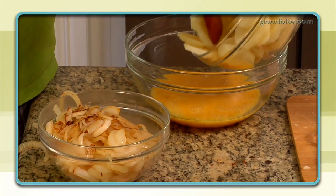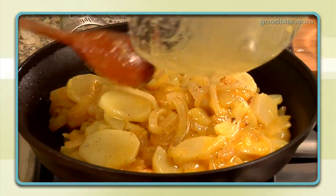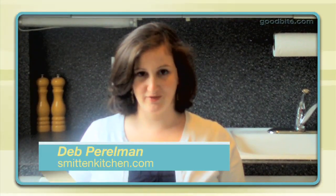It's beaten eggs with some potatoes and sauteed onions, put in a skillet, cooked, flipped, and then served in wedges. It's phenomenal. You see it all over Spain. It's perfect for breakfast, lunch, and dinner, and it's a really easy way to feed 2 to 4 people, and it's not expensive.